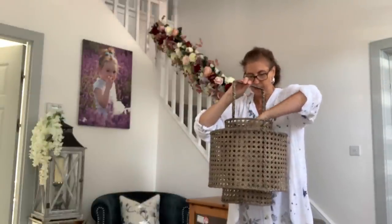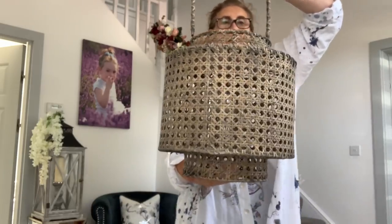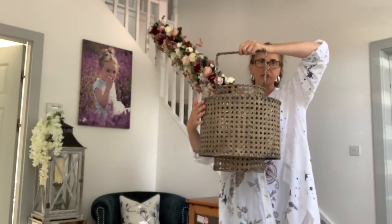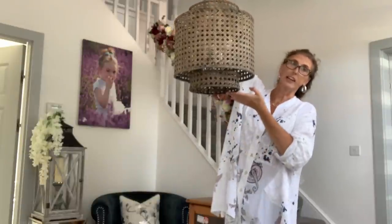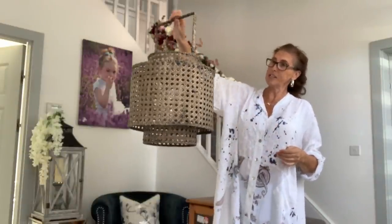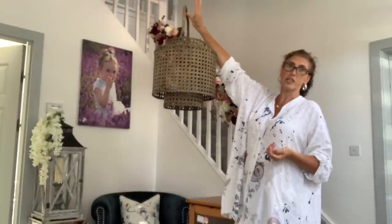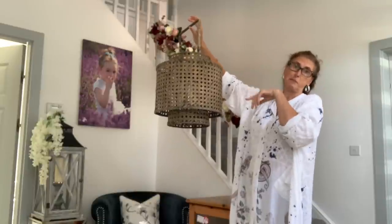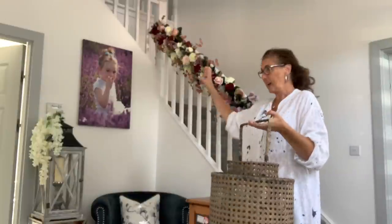And it's made of wicker, but it actually looks more rustic, like a weathered look, if you know what I mean. I really, really like it. And I don't know whether to have it indoors. I'd like to hang it on the ceiling, but I know for a fact that Sean will not put anything on the ceiling for me to hook it on, which is a shame.